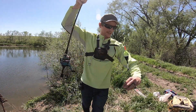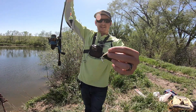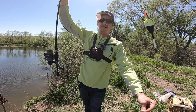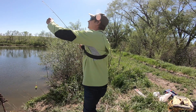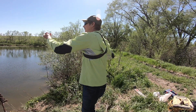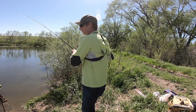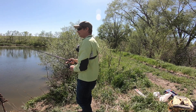All I did was, I got Berkley little minnow on there on just a hook. Slip bobber, and I'm just kind of popping it back. Kind of dirtied up the water there, but standing up here looking down, you can see a whole pile of fish.